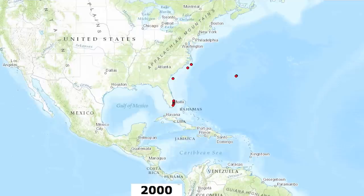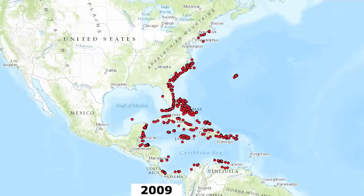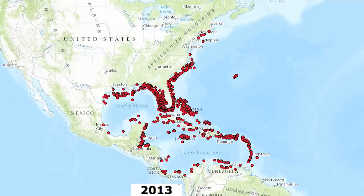Their population explosion has been quick because they are voracious predators. They can reproduce every month, and they have no natural predators in this part of the ocean.